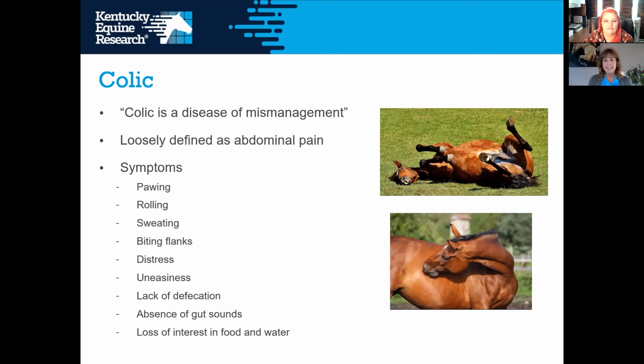Now, what is colic? Colic is just abdominal pain. The horse's belly hurts. There's a lot of different reasons that the horse's belly can hurt, so colic is really an umbrella term. I think probably most everybody who's listening here at some point has had some sort of experience with colic. If you're in horses for very long, you're going to see a horse with colic.